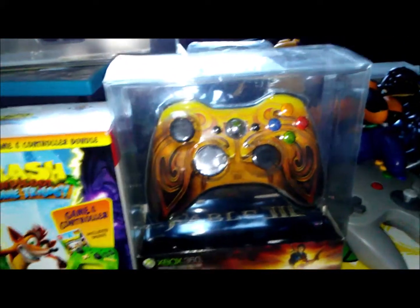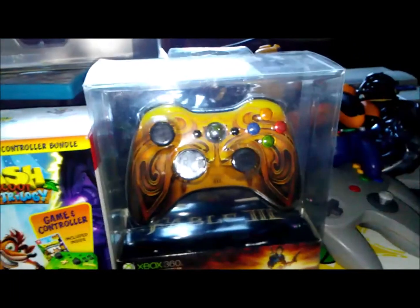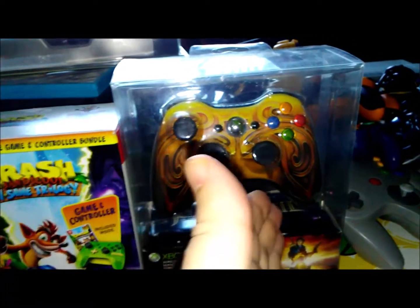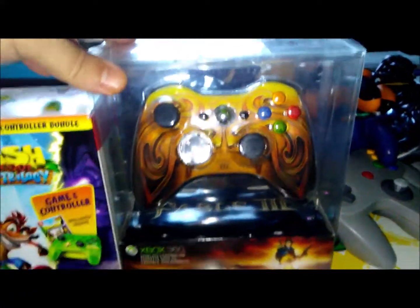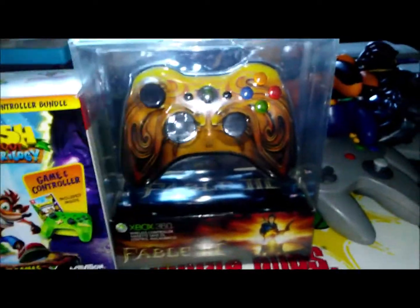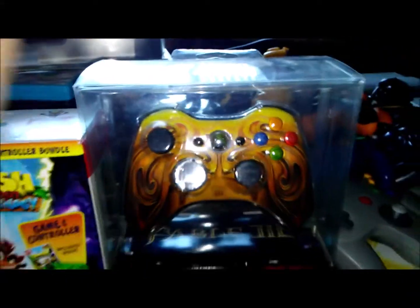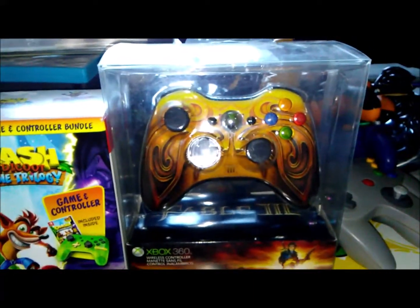I've played part 1 of this a little bit, and yeah, I want to try to beat that and then play part 2 and then get to part 3. For now, I don't think I'm going to open this. For now, at least, I'm going to keep it sealed because this is like a collectibles item.